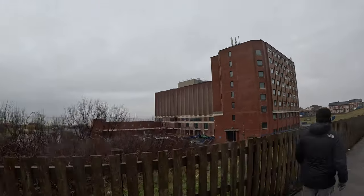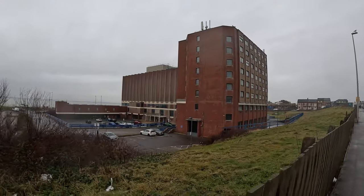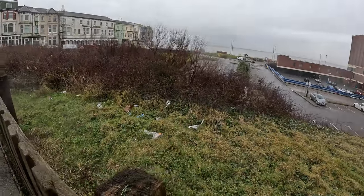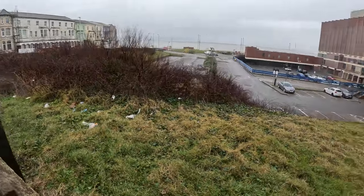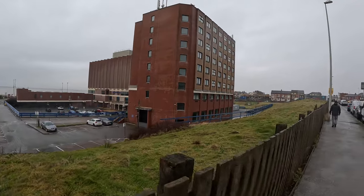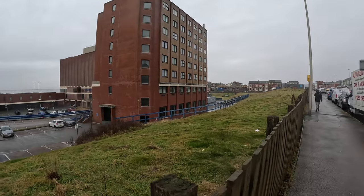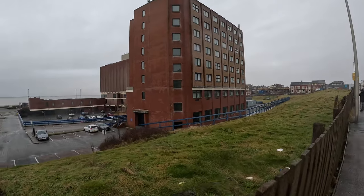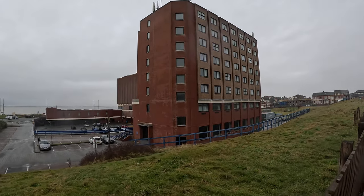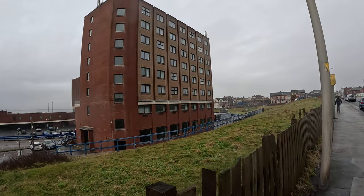Guys, I've seen the front bit of the Grand Hotel in my previous videos. This is the other side of the Grand Hotel. Beer cans and stuff. Do they have a groundsman that takes care of the place? I don't know. All the cans will be picked up, guys. This place used to be called the Hilton, so they changed it. It's Grand Hotel now.